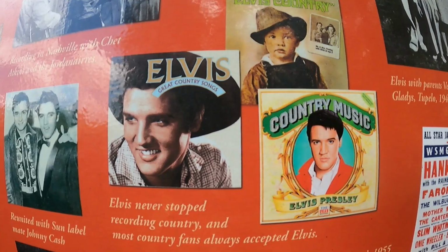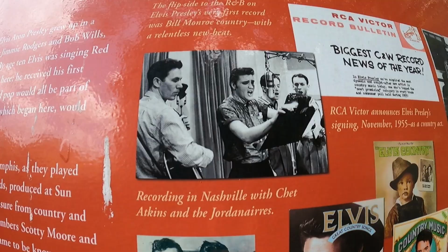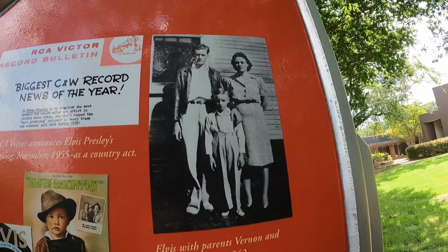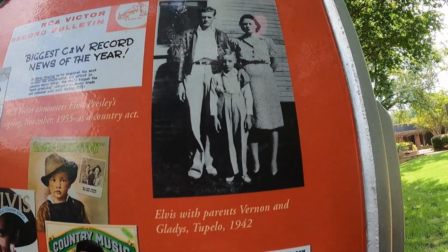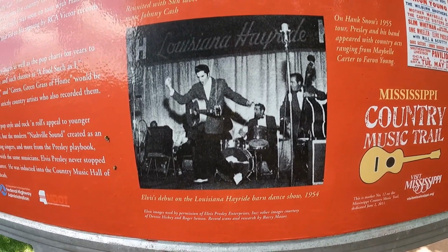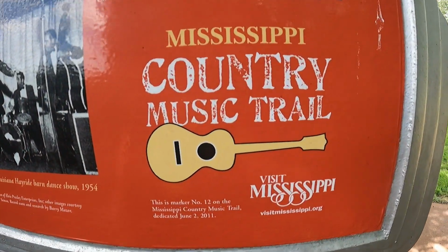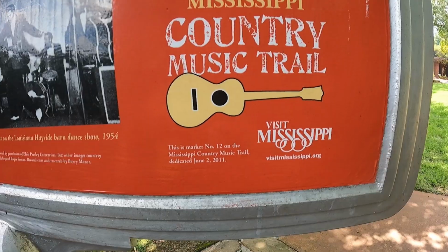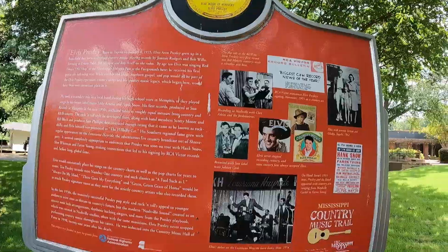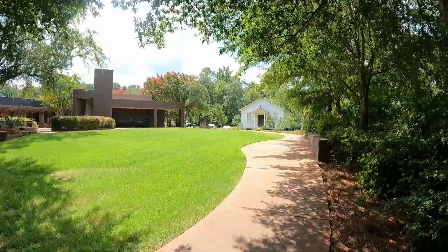Here's some old pictures: him and Johnny Cash, the Jordanaires, which were his backing band the whole time, and Elvis with his parents in 1942, and then that's him debuting on the Louisiana Hayride Barn Dance Radio Show in 1954. And for those who care, this is marker number 12 on the Mississippi Country Music Trail. This was put up in 2011. I hope to visit more of these, if I make more trips to Mississippi.